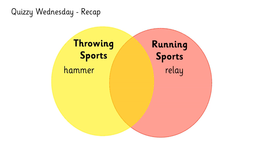It's a throwing sport. Javelin is both. You take a long run up and then you throw the javelin as far as you can. Javelin is a bit like a spear, but you have to run up before you throw it. So javelin is a throwing sport and a running sport. Let's keep looking at these.